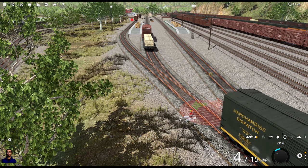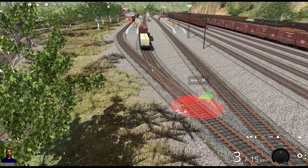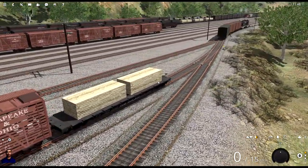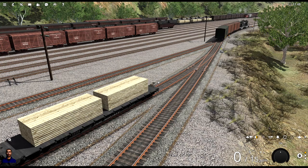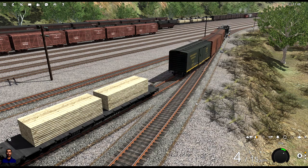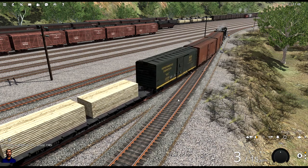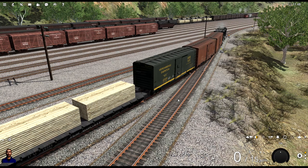There we go. Here we go. And this last move will complete the extraction of the four cars. That's nice. And boom. Okay.